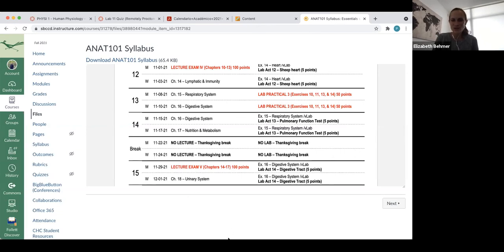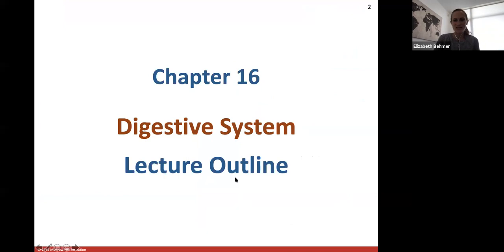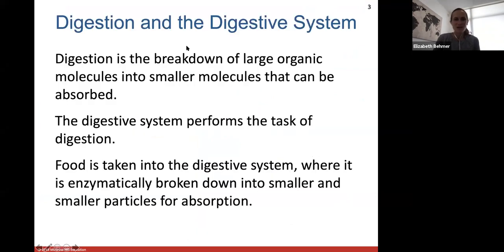Okay, so let's jump into your digestive system. As you can see here, we don't have much to get through before the end of the semester. The digestive system will divide into 2 parts because there's a lot to get through, so we'll get through about half of it today and the other half on Monday. It's always more fun now that we're getting into your body systems, I think. The idea of digestion is the breakdown of large organic molecules into smaller ones that can be absorbed.